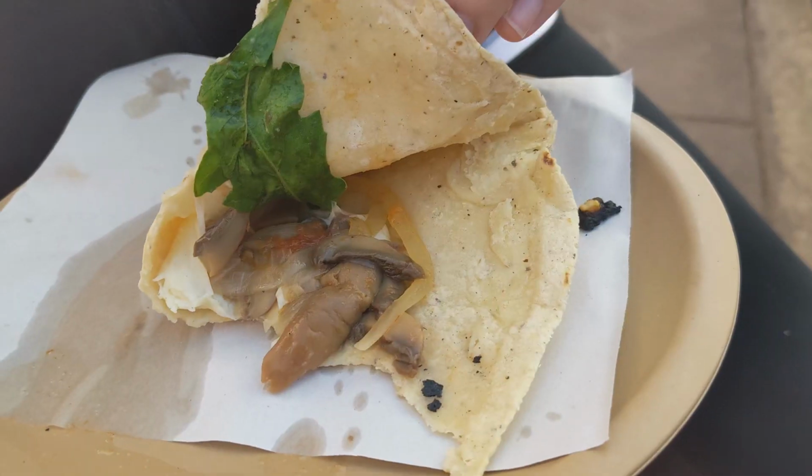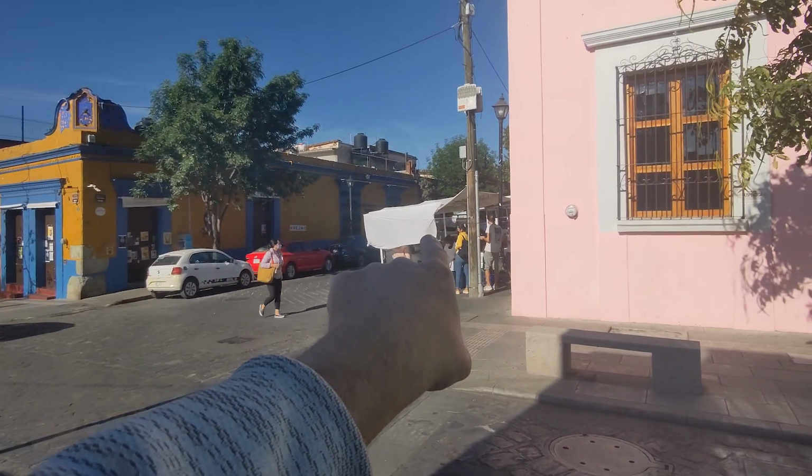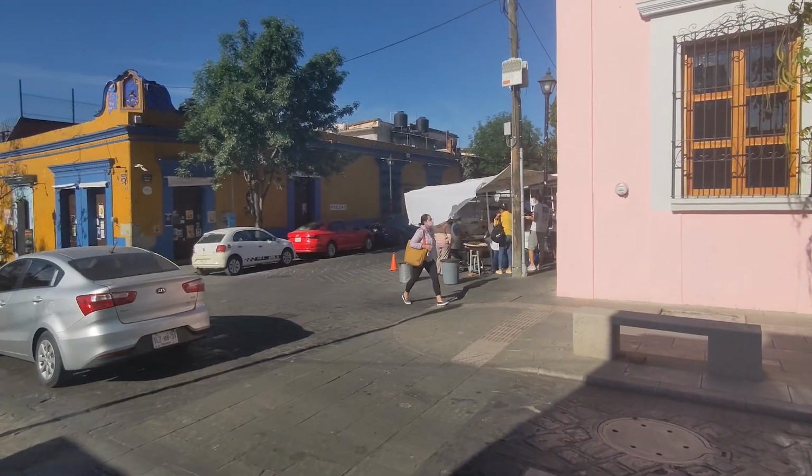Absolutely delicious. Mushrooms with cheese. What do you think of that one? Yeah, that's amazing. Really good. We'll show you the corner of the street right now so you can get here yourself. They've got the menu just behind there. You can see what it is. Enjoy, because we sure did.